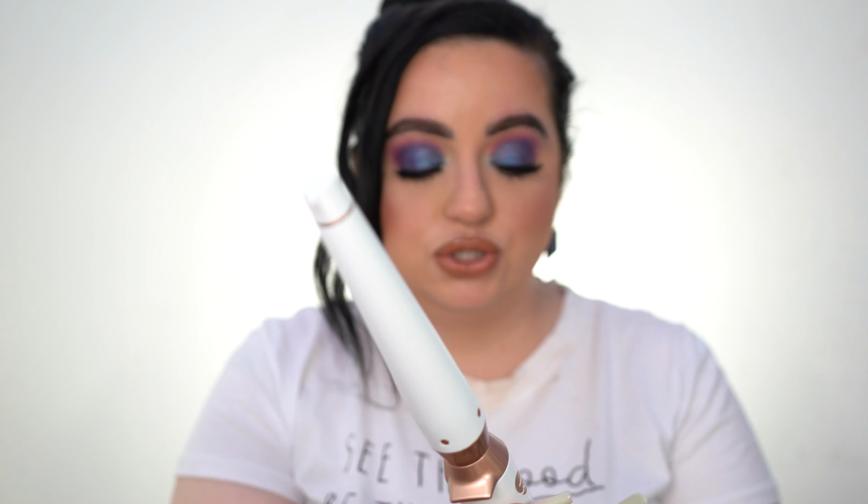I have all of the attachments, but if you buy one set, it comes with only 3 of the attachments, either the ones with the clips or the ones without the clips. They come in different sizes. I love that it's interchangeable. It is so, oh, I just turned it on. It's plugged in. It is so nice for your hair. It makes my hair look so good.